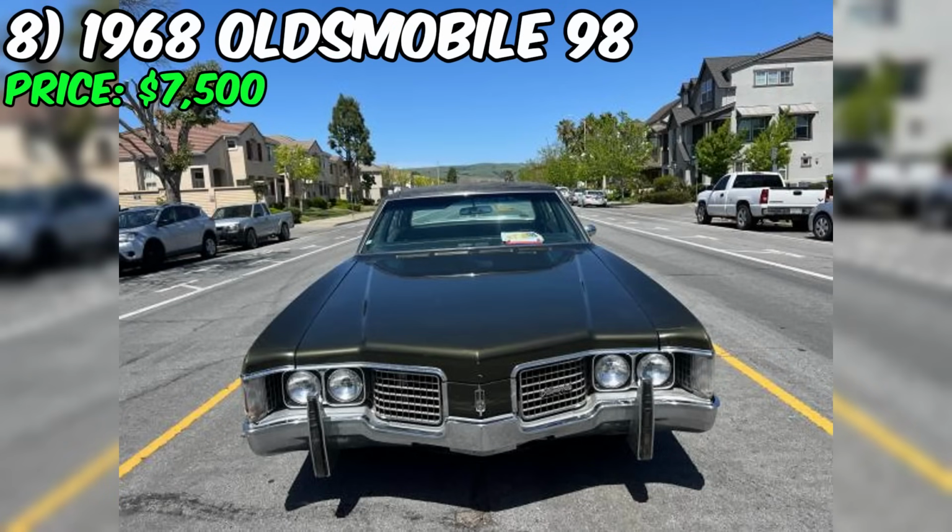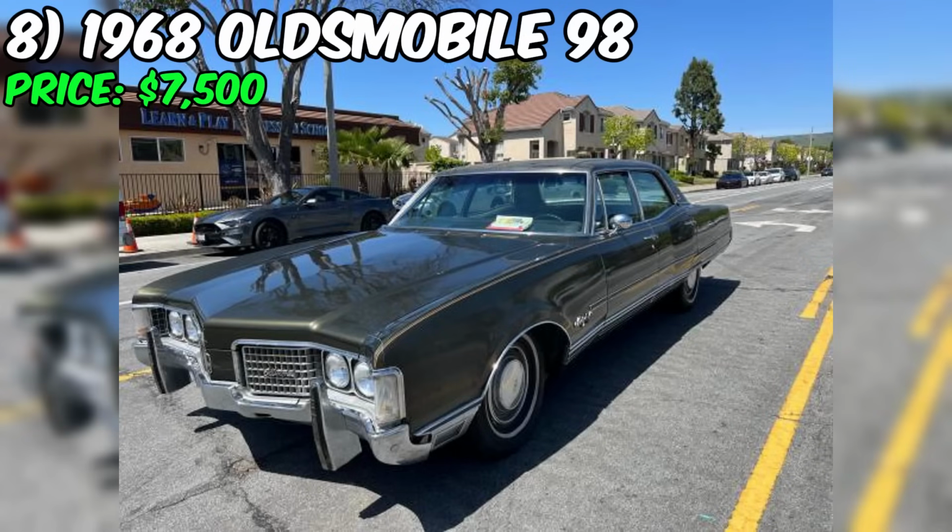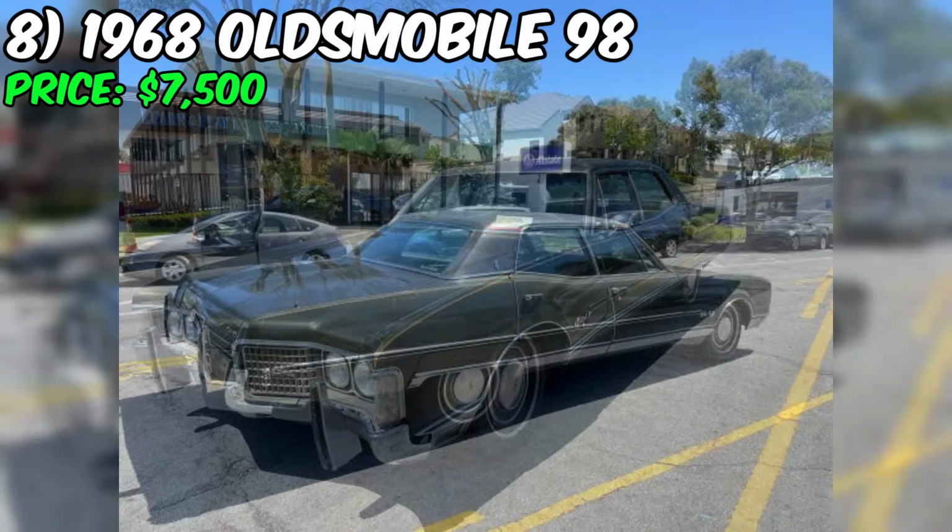Under the hood, you'll find a numbers-matching engine that sounds healthy and starts right up. The transmission was rebuilt just 20,000 miles ago, so you can expect smooth and reliable shifting. And speaking of smooth, the seller notes that this Olds drives like a classic muscle car should, with plenty of power and a comfortable ride.